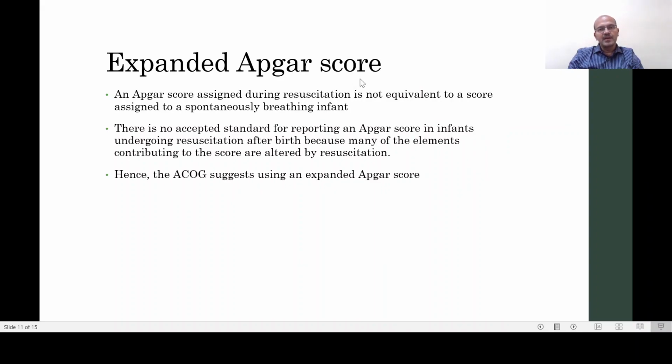What is the expanded Apgar score? When we are actively resuscitating the baby, the Apgar score assigned is not equivalent to a score assigned to a spontaneously breathing infant. Actually, you're supporting the baby, and what you're scoring is a response to the support you're giving. So it's not the spontaneous Apgar score. There is no accepted standard for reporting an Apgar score in infants undergoing resuscitation after birth, because many elements contributing to the score, like the respiratory effort, the color of the baby, and the tone, even once oxygenation improves and the perfusion improves, the tone starts improving, are altered by the resuscitation process.